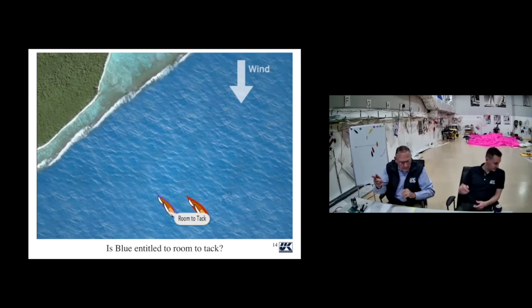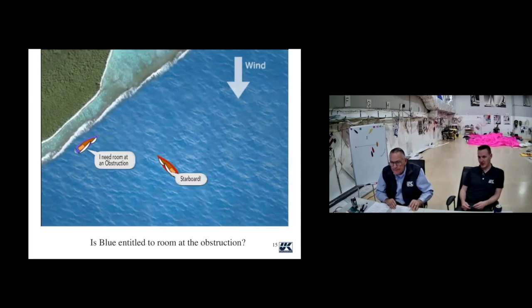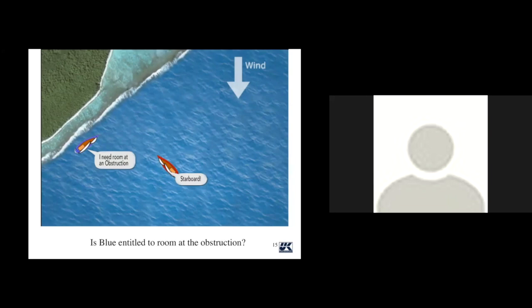Good. Let's roll on. So now the scenario has changed a little bit here. Is blue entitled to room at the obstruction here? Yes, no, and why? No. She can avoid the shoreline. There's no obstruction. She can bear off and go under starboard stern. Absolutely. This is a port starboard, nothing more.